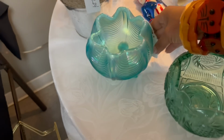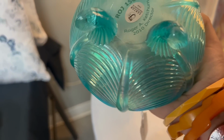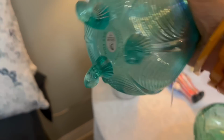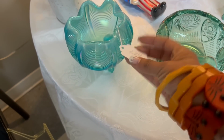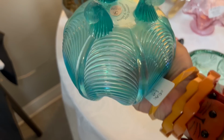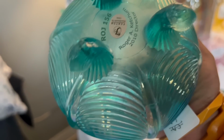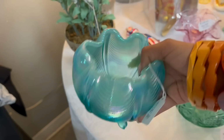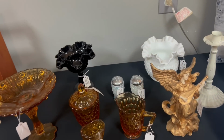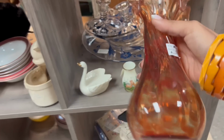Ooh, look at this one. $30. Fenton. Huh. I think I'm actually gonna grab that. I think I would do well on that. I don't think it's like the best deal ever, but it's really pretty. And it's a color. I think there's some room to be made on it. So I'm gonna go ahead and grab that. And the black is really nice. That's at 18. Then here, this one's 20.